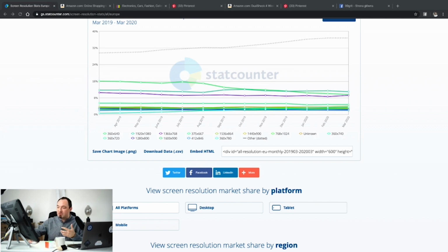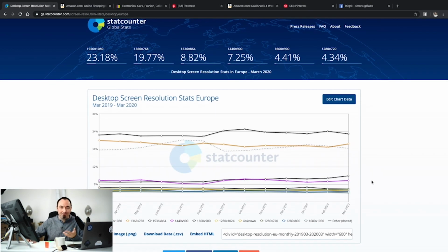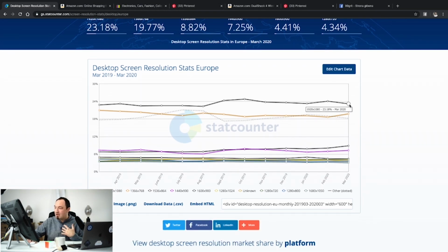So if we filter out just the desktop elements, there you go. So we have the desktop screen resolution stats for Europe for the last year, from March 2019 to March 2020. And as you can see, for desktop screen resolutions in Europe, it's full HD, so it's 1920 by 1080, 23%. And the second one is 1366 by 768. So these are the two dominant resolutions.